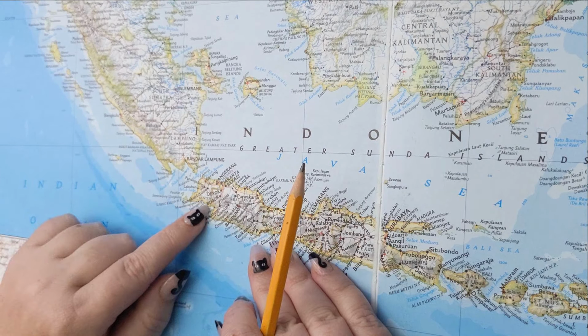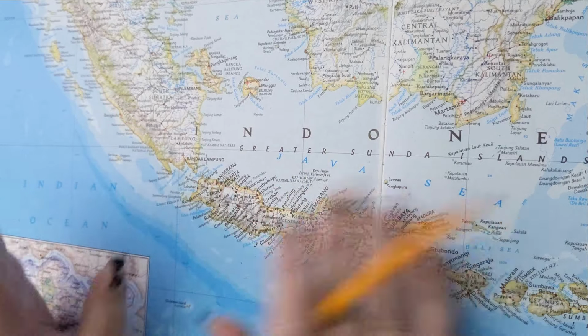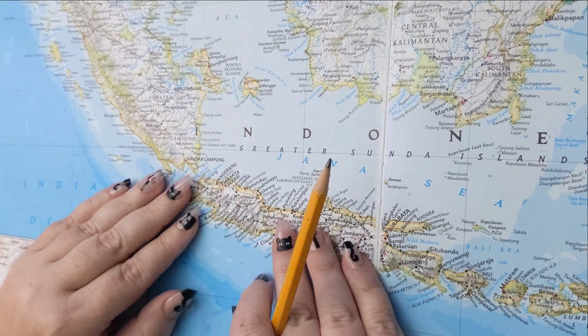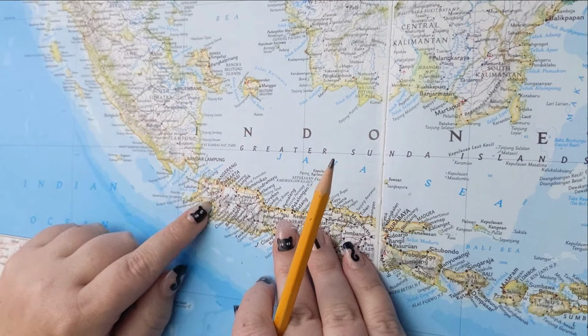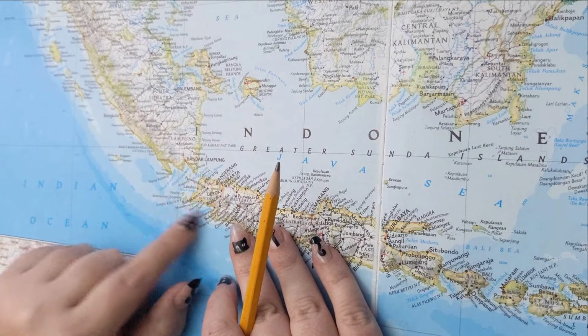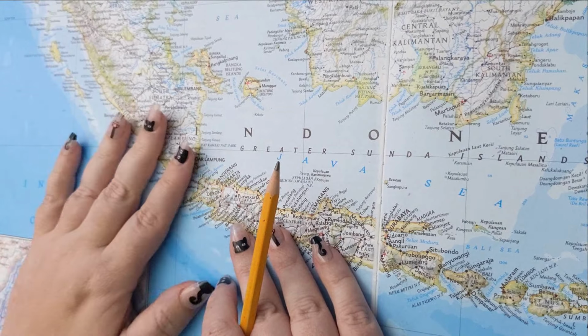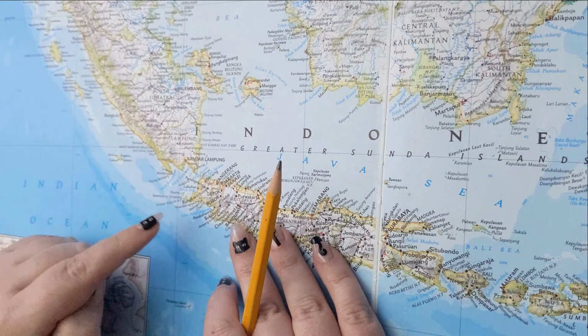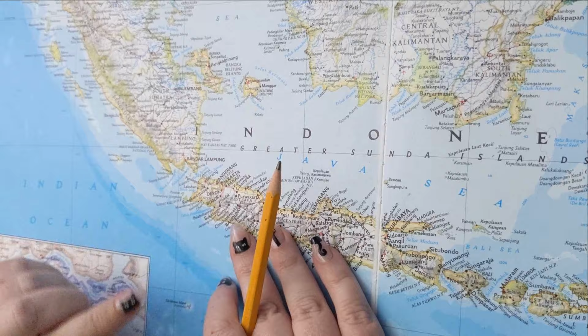Well, I don't think Banten in particular, actually. I think it was just the entirety of the Spice Islands was made a colony, I should say. But the Sultanate still continued. They still allowed the Banten Sultanate to function. And that ended in 1813. And, surprise, it was the British that forced the Sultanate to end.